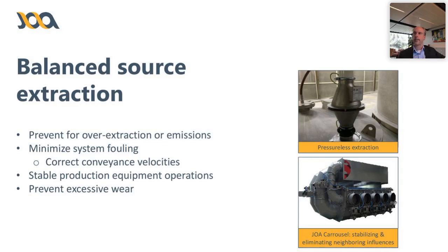And that's where we typically apply a carousel. And today we're talking about the central systems, and what we are learning more and more, that in many of the plants, not all processes are running at the same time. If we are looking into a central system, the typical approach is, well, we have to be able to extract all the processes at the same time, because we have to be within the VO crit range, within the critical conveyance velocity in the header.